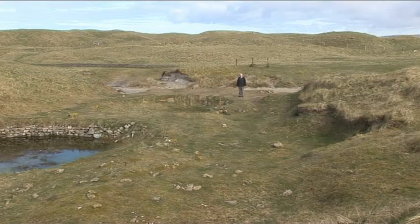These are the Hallan roundhouses on the island of South Uist in the Outer Hebrides. They date back to about 1800 BC. One of them was in use for nearly 800 years, one of the longest lasting habitations from that period. They contain some fascinating finds.